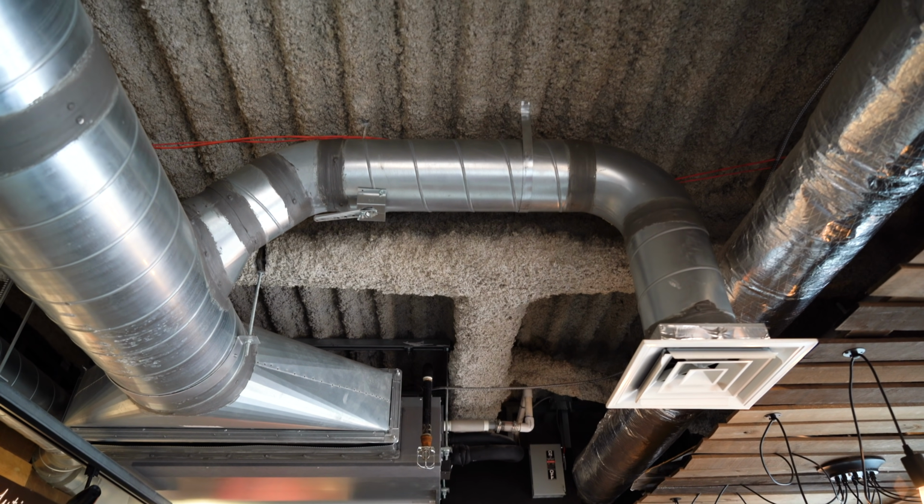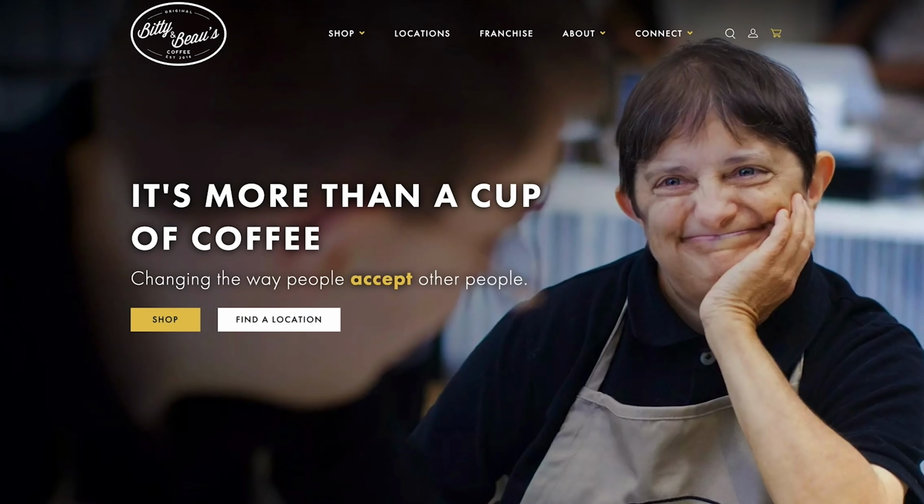Some of the things we've read that they've done is they've insulated the ceiling to reduce echoes for their employees that have hearing impairments, and they've also implemented some other technologies to make certain tasks more accessible. We've been to another coffee shop like this called Biddy and Bose, and we love that they are creating an inclusive and positive working environment for those with disabilities.